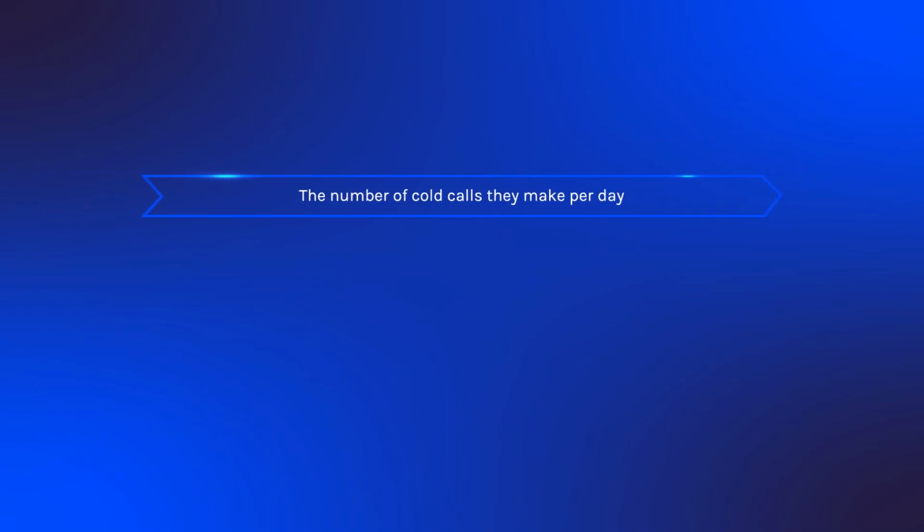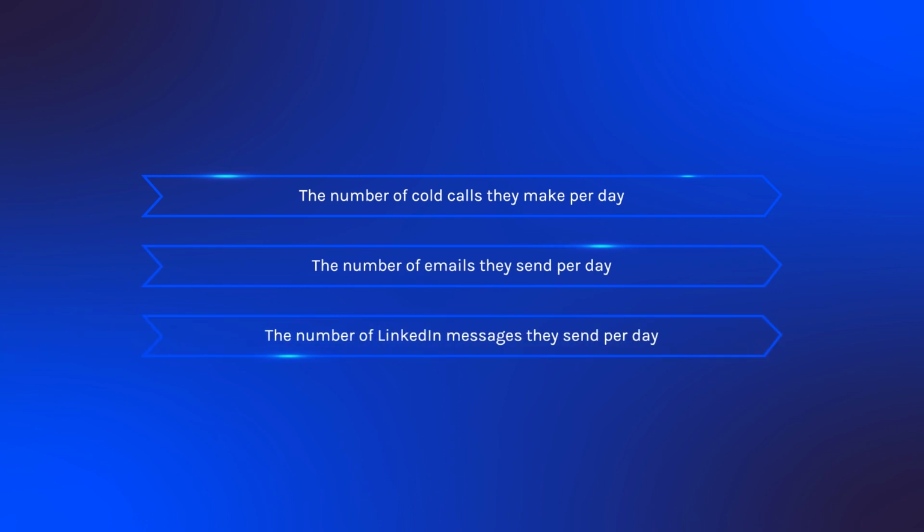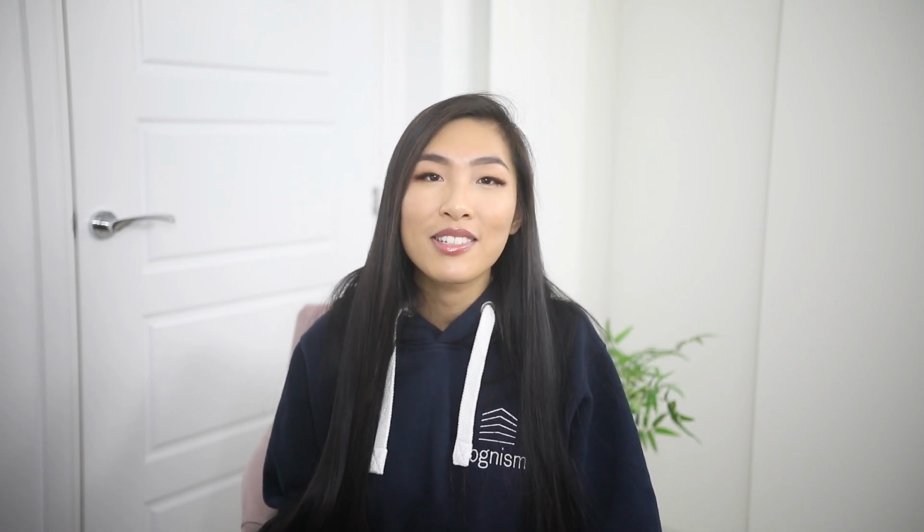What you need to do is review the number of cold calls they make per day, the number of emails they send per day, and the number of LinkedIn messages they send per day. From this, you can work out their average output as well as response rates. This means you can estimate the number of meetings each rep will book. Next, you should use the meetings book / opportunity rate to inform your reps' targets.